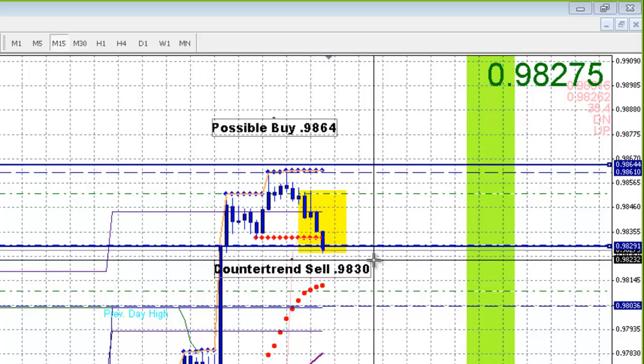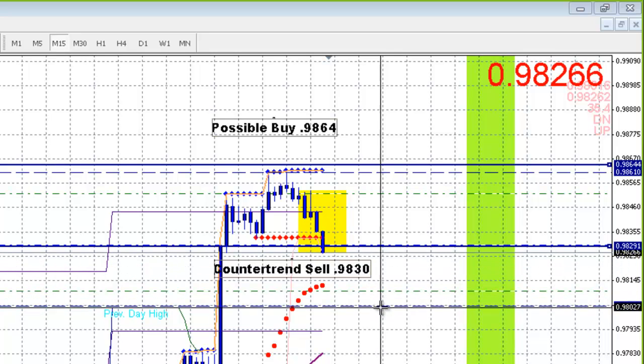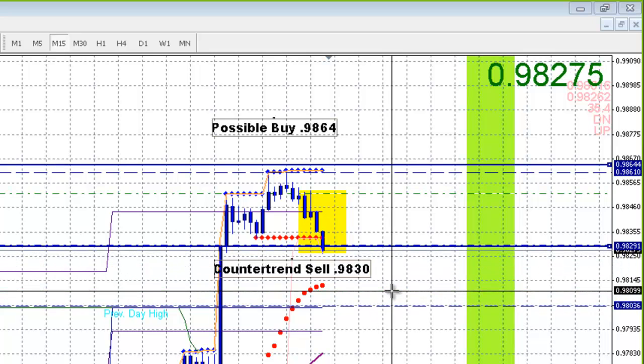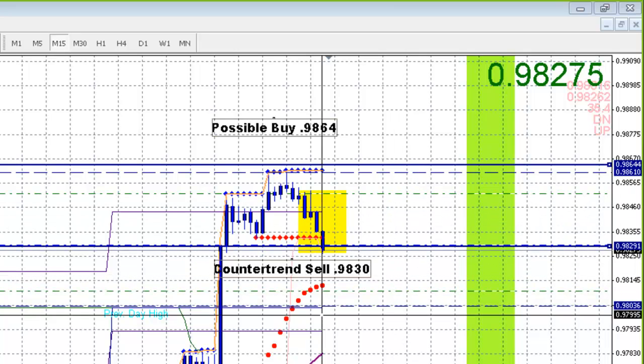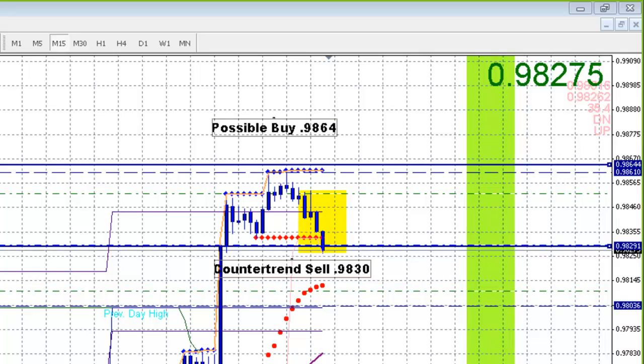here, depending on your broker. And we're trying to get 20 pips here. Our target is this green dashed line, and our stop is 22. Our target's 20. So we'll check back in a few minutes to see how we do on this trade.